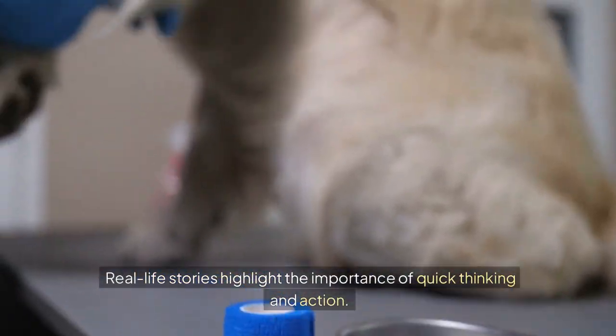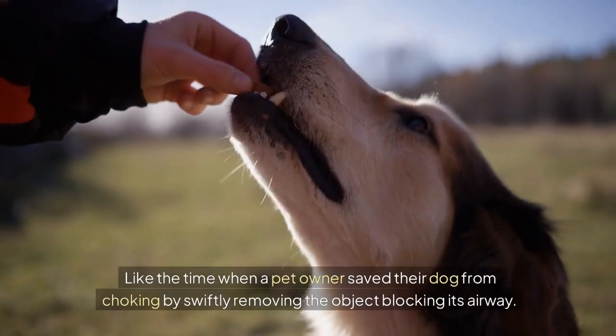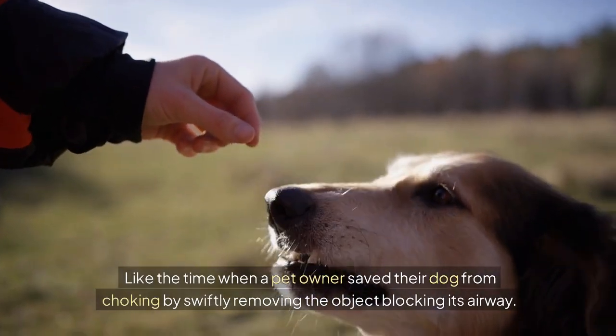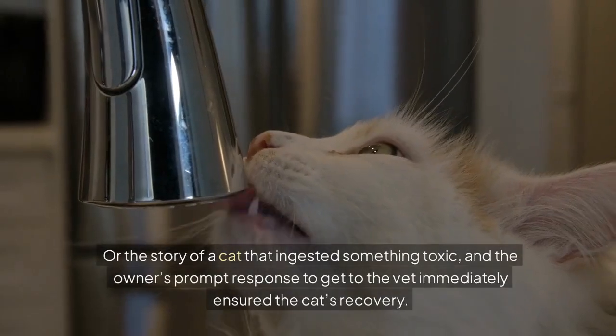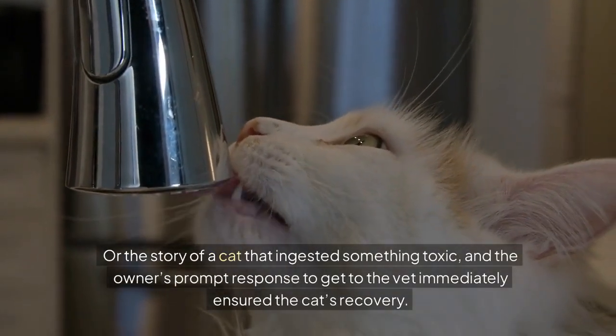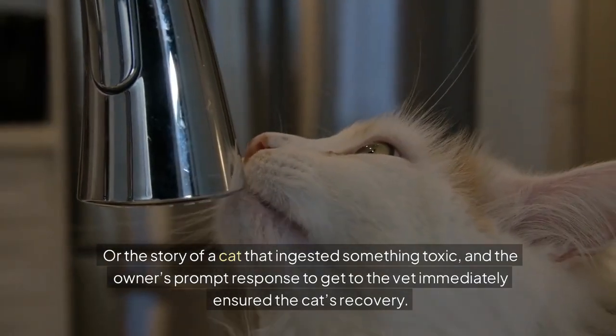Real-life stories highlight the importance of quick thinking and action. Like the time when a pet owner saved their dog from choking by swiftly removing the object blocking its airway. Or the story of a cat that ingested something toxic, and the owner's prompt response to get to the vet immediately ensured the cat's recovery.